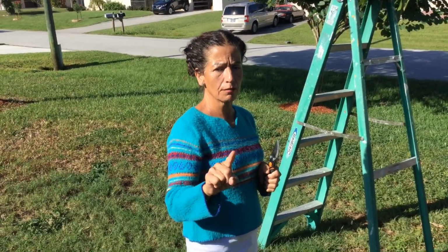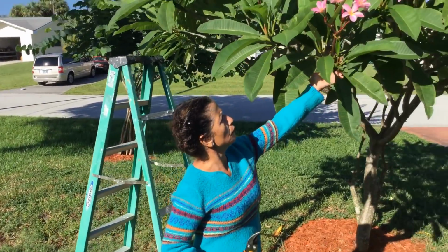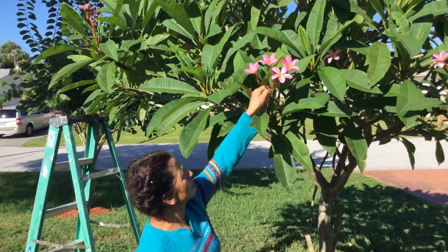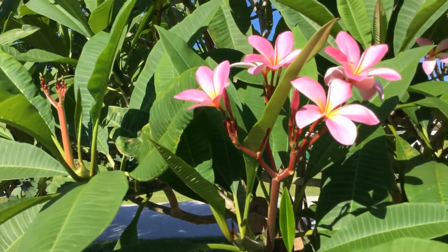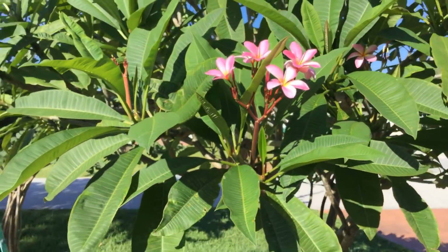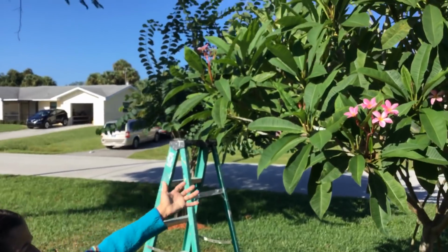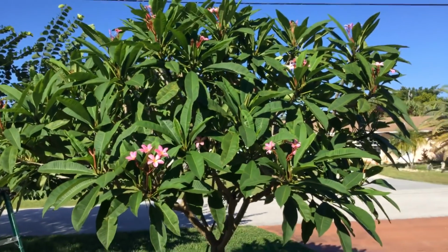Today I'm gonna talk about plumerias. Plumerias are very, very beautiful plants. You see these flowers over here? Very, very beautiful plants, okay? So this one just started blooming not long ago. But what I want to do is show you a couple things about this plumeria, okay? Why is it the way it is? Because I make it to be like this, okay?